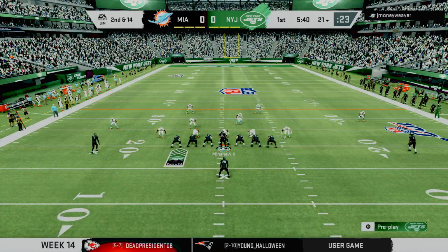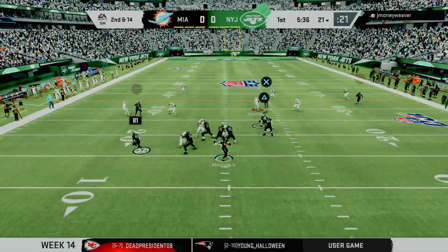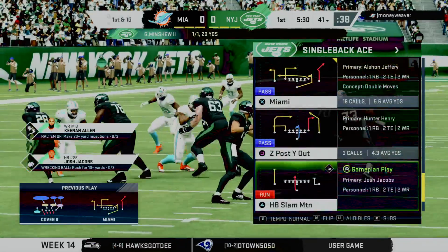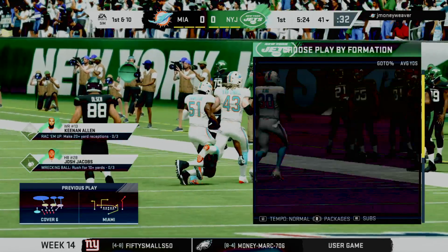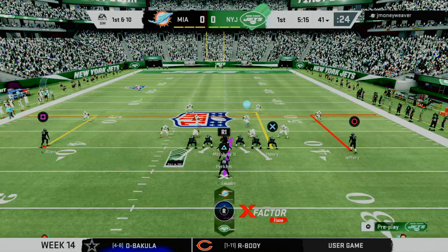Yeah, I think you have to make sure that you bottle him in at varying levels, because if you crowd everyone to the line of scrimmage, if he breaks through, it's nothing but room to run. That one, a gain of 20 and a first down. That's good for a Jets first down. First and 10 at the 41-yard line.